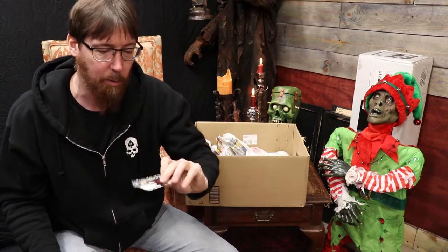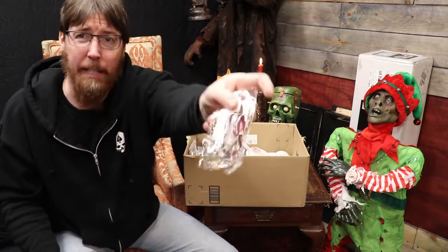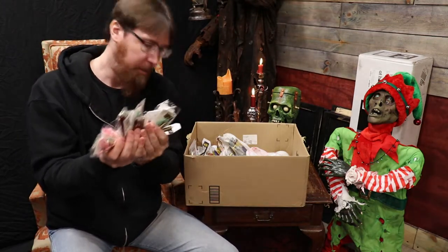Like, why even mess around? Just take them all. A little brass key here. And like I said, these guys were 50 cents a piece, I think. Maybe 40, I don't know. All the keys were $8, and I got a handful of them. So I bought all these guys for $8. I don't even know how many keys that is.